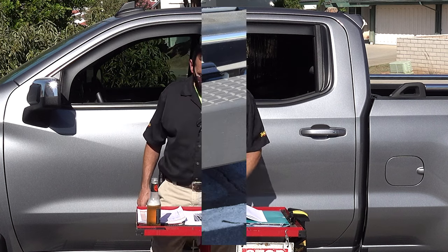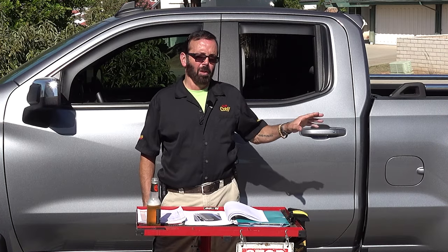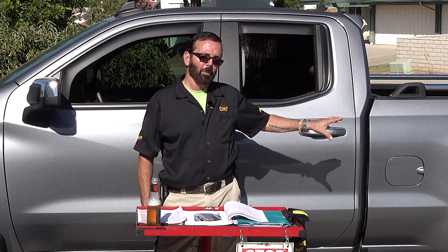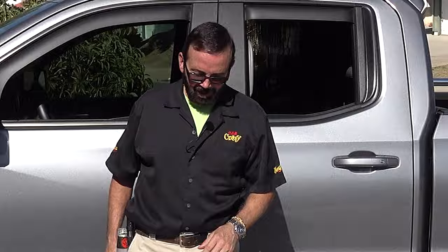So on the back of the vehicle, we have the WeatherTech 24-inch bump step. They call it a bump step because you can bump against something, and you can also use it as a step to get in the back of the truck. And it was $120 from weathertech.com. I did do an installation video on that.